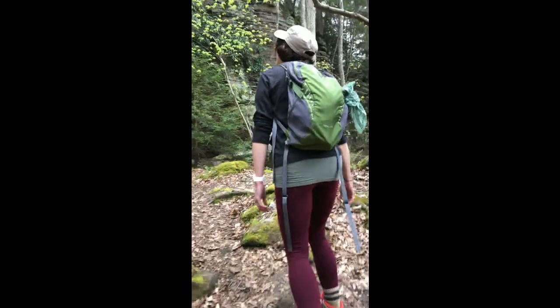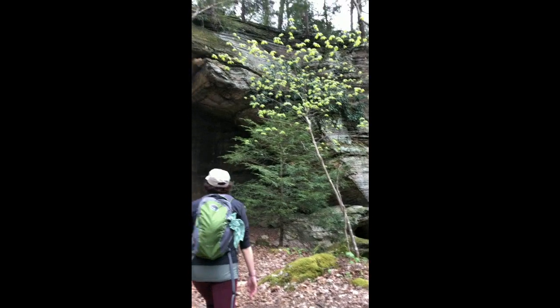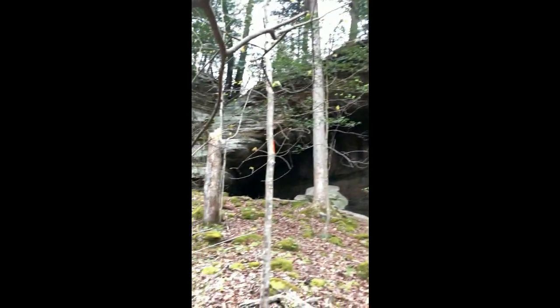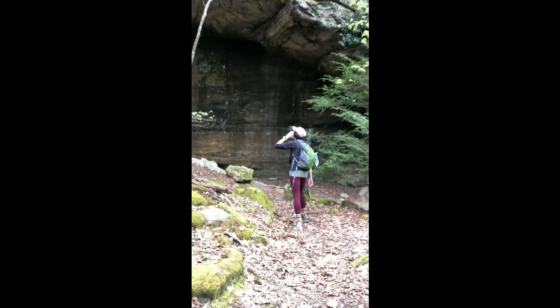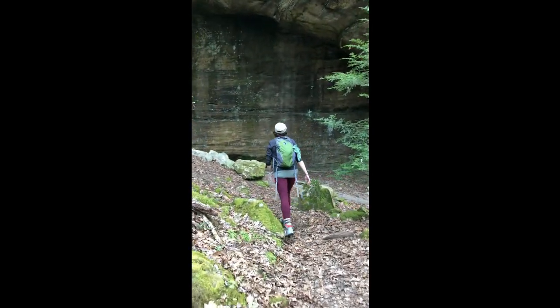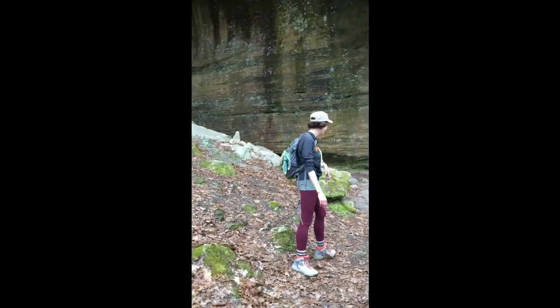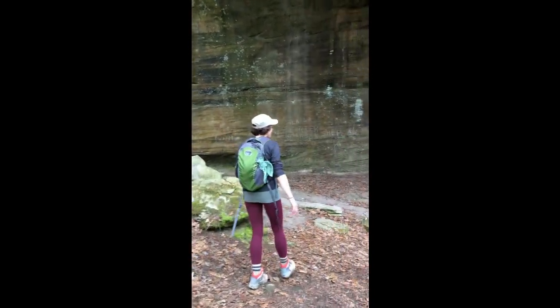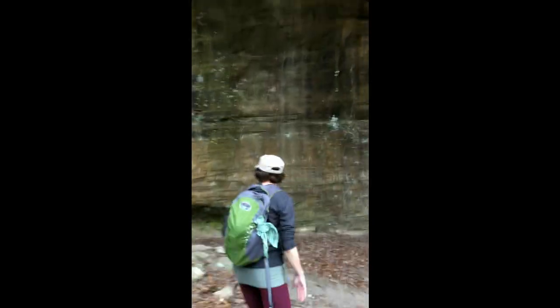All right, and here we are. This is a spectacular rock shelter, one of my favorites in the entire park. And before we end today, I'm going to take you down a tunnel. This little tunnel feels like a cave when you walk in. It's a little chilly in here.